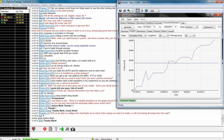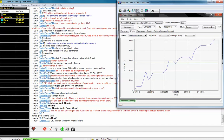No, you're not going to be able to do that, Charles. It's not going to come with any ability to configure anything. I don't want to mislead you. It's going to take every single trade. All you can do with the Autotrader when we release it is simply stop it from trading so that it doesn't trade around news, if there's a calamity or a catastrophe. But you're not going to have the ability to configure anything.